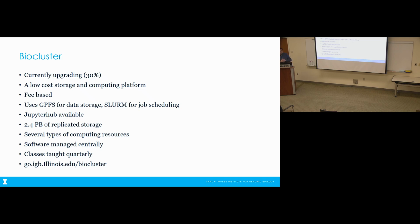Biocluster is meant to be a low-cost storage and computing platform. We really try to tailor Biocluster to what the computation needs of the IGB and our associated users require. That helps keep our costs low, and it also gives us a separate niche from what the campus cluster is meant to fill. It's a fee-based system, and I'll go into those fees a little bit later. It uses a program from IBM called GPFS to store data, and an open source program called Slurm to schedule any of the computation you need to submit there.